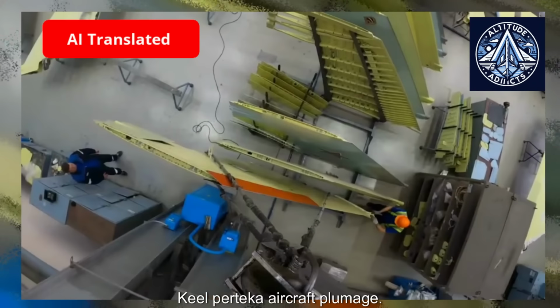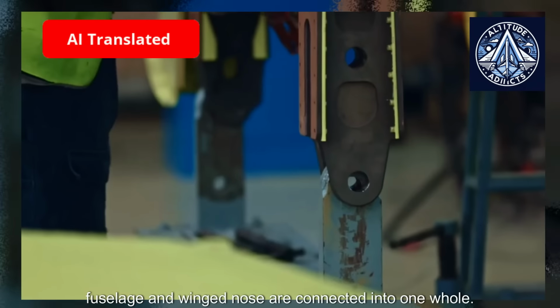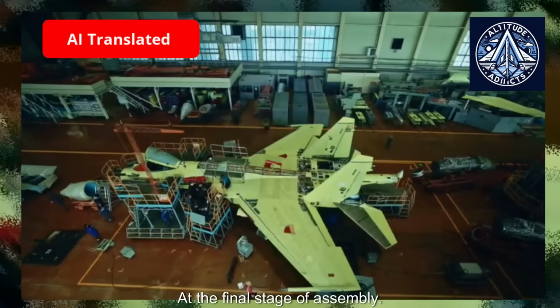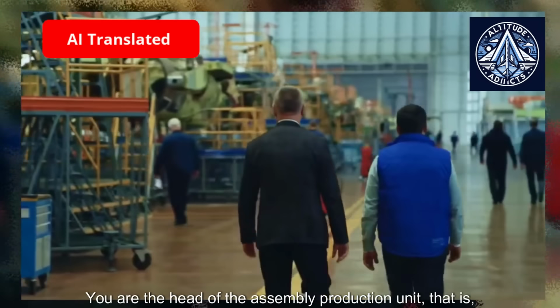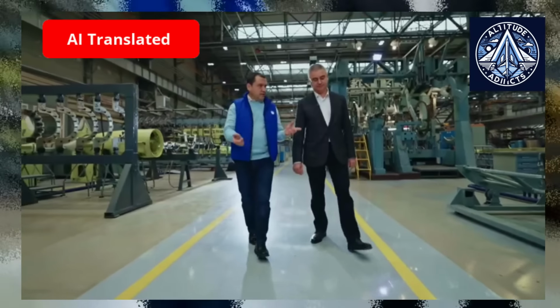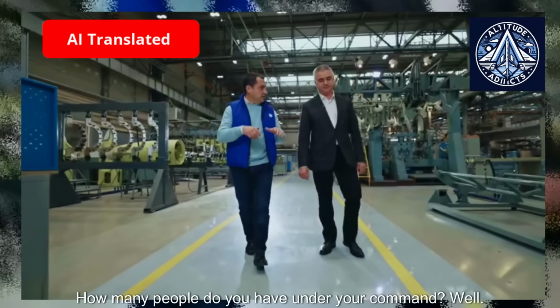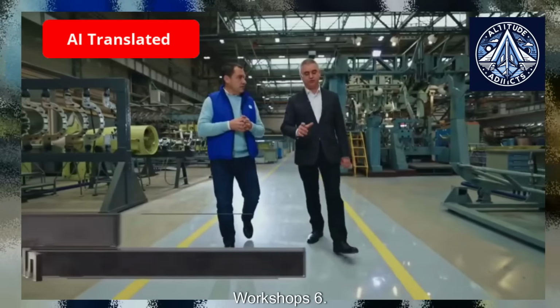The tail section of the aircraft, simply put the tail, fuselage and wing nose, are connected into one whole at the final stage of assembly. You are the head of the assembly production unit, that is, you have several subordinates. That's right. How many people do you have under your command? Well, just under 1,000.